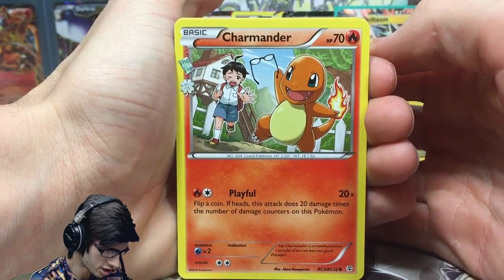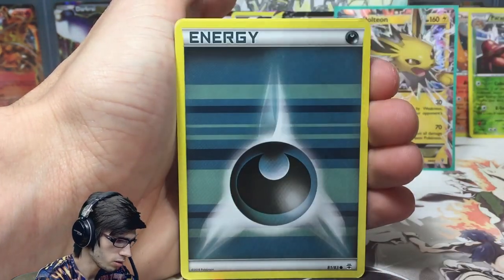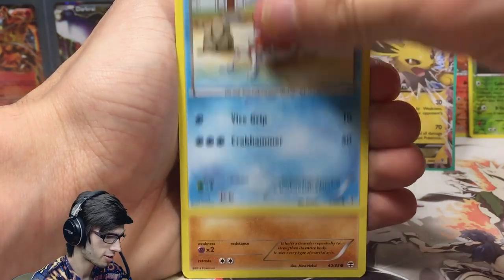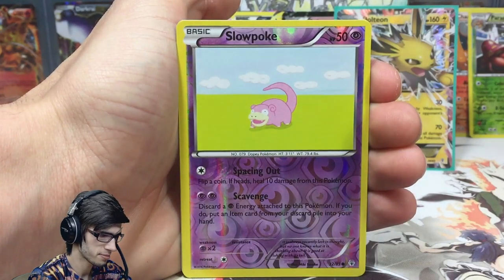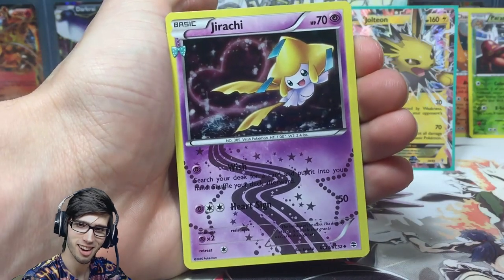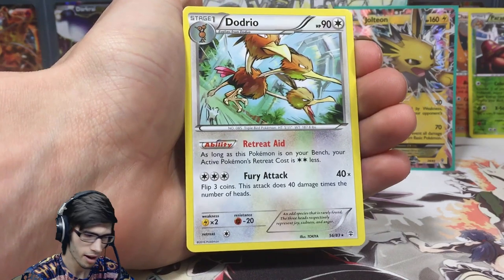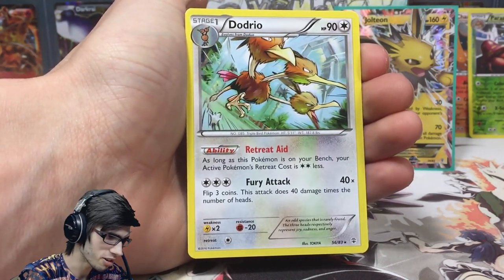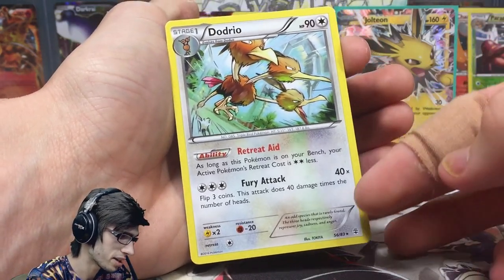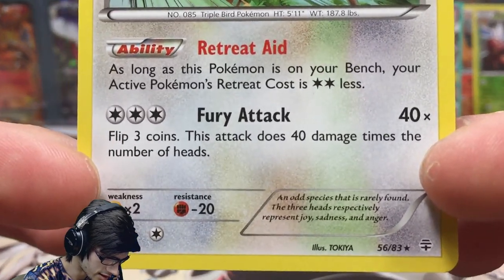Let's see. So we got a Charmander, Graveler, Pokeball, a Darkness Energy, Ghastly, Krabby, Machop, Reverse Slowpoke, Jirachi, shout out to Jirachi, and a Dodrio regular rare. See, like, we haven't seen much of Dodrio, but we've seen lots of Snorlaxes, lots of Gyarados, yeah, like, lots of Pinsers. But yeah, Dodrio, 90 HP with the Treat Aid and Fury Attack.